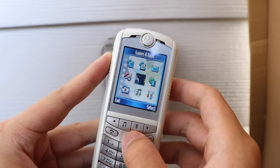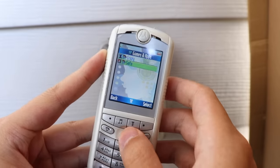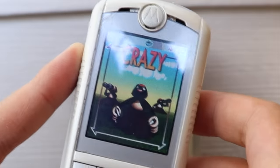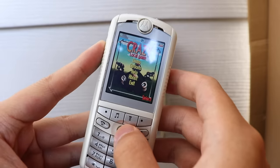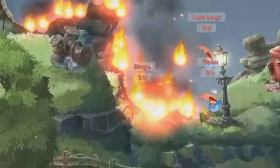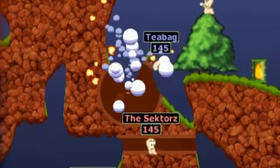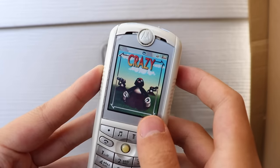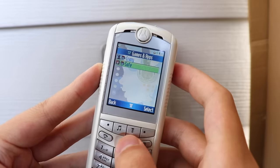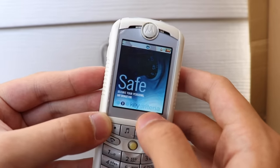Anything else? Games? Java. Crazy or safe? Let's be crazy. Key criteria, unlocking potential. What is that? Is that a penguin with huge glove hands? Oh, it looks like it's similar to that Worms game. Yep, that's the Worms game. With creepy penguins. Ugh. Okay, I made a mistake. I should have played it safe. Safe. With a safe. Also by key criteria.